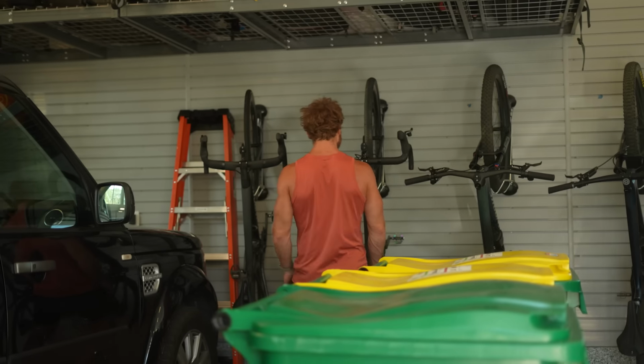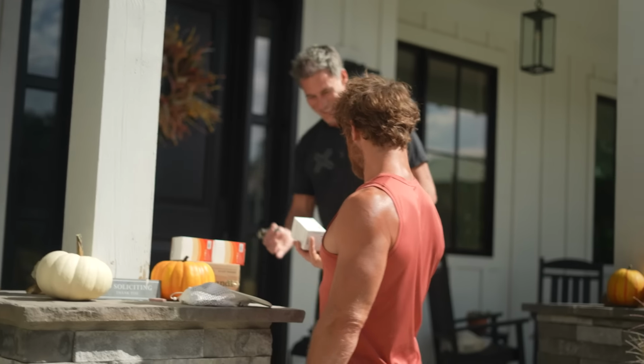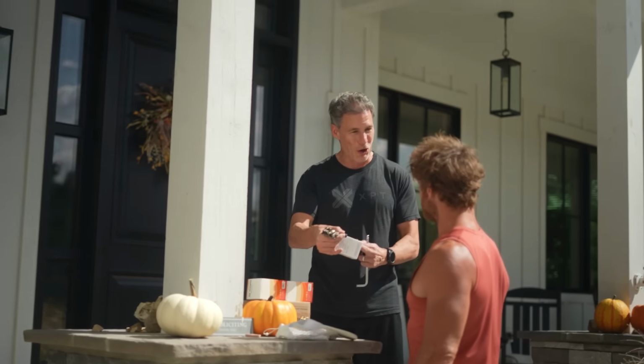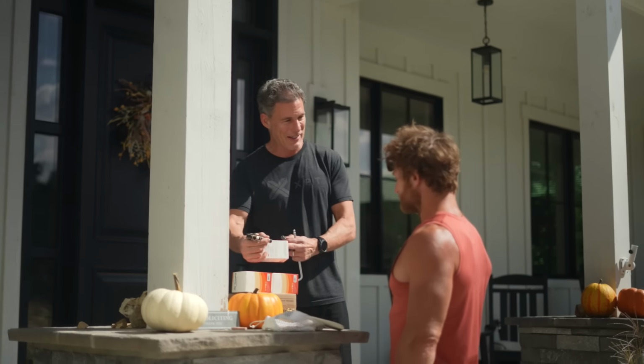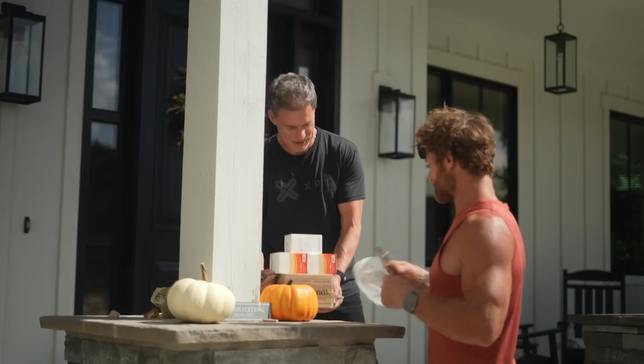Got it. Some Cherry Bundy, some more ketones, and then Timeline. Do you take that? I do. Yeah, cellular health. And I love it. Is it the red pill? Yeah. I love it. Since we're doing VO2 max testing today, I thought that would be a good one since they have all those studies on it.